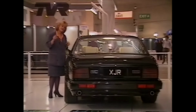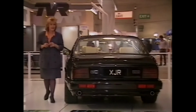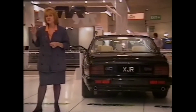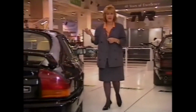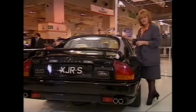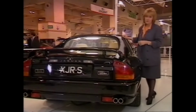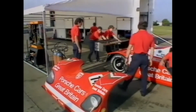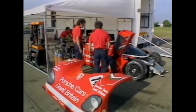Now, for a sportier version, this is the latest result of collaboration between Jaguar and Tom Walkinshaw, the XJR 4 litre, announced here at the show. It joins the Jaguar Sport version of the XJS, now with a 6 litre V12 engine. On the circuits this year, Jaguar have been defending their World Sports Prototype Championship with the sort of car that Tiff Needell drove for Top Gear in the spring. But it's up against some stiff competition from the Japanese, from Mercedes and from the various private Porsche teams. Well, Becky Adams has been looking at the sort of testing that goes on between races in a major sports car team.